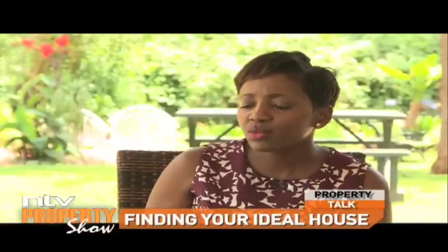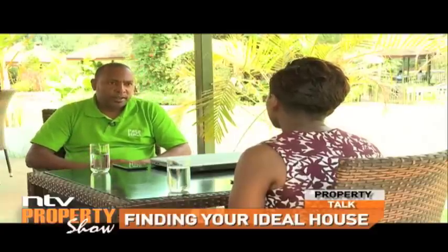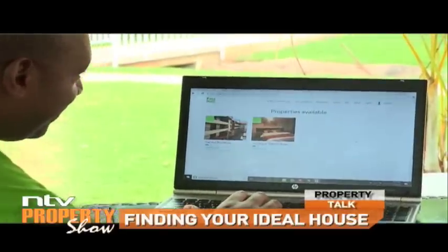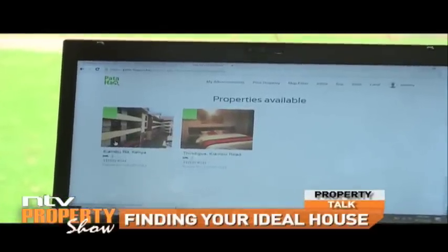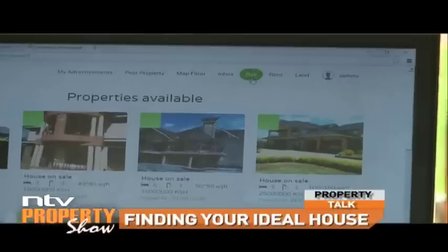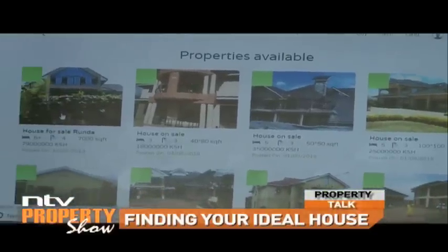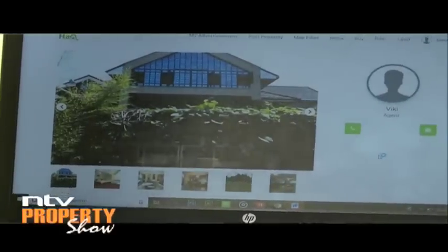Pata Hao. So how does it work? 90% of Kenyans have an Android phone. So if you go to the Play Store, you can download the application. Or if you don't have the space on your phone, you can go to the website. Once you log onto the website, you'll be able to see our listings there. They start with the latest listings, and the information is there. If it's a 2-bedroom, the price, the location on the map tells you exactly where the house is. We're not telling you, go to such-and-such corner, because we're using Google Map, which has terrain, which has the Earth satellite.